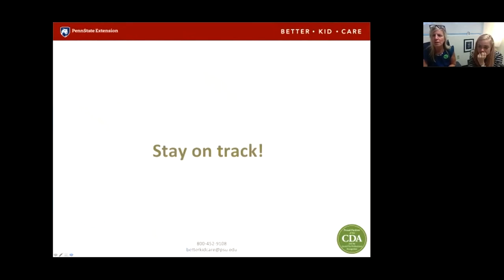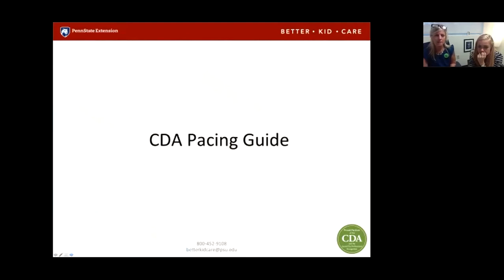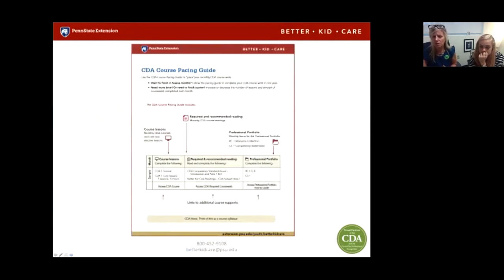So how do you stay on track? One of the great things when you're in any course is a course syllabus, right? We have a course syllabus, but it's called a pacing guide. It's just like a syllabus. It's a course pacing guide for the whole entire course. And even if you're not using the Better Kid Care course, this is just a great tool for any course.